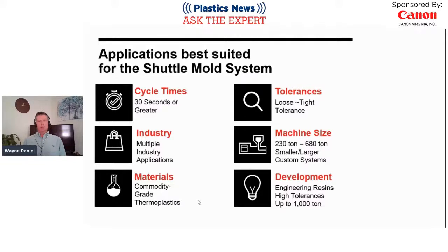But anything over that, there's enough available time to do something else. For industries, this system is not industry specific, it's application specific. Some good examples are large parts that have thick walls, longer cooling times, things of that nature. Materials: the current system is used on most commodity grade thermoplastics.